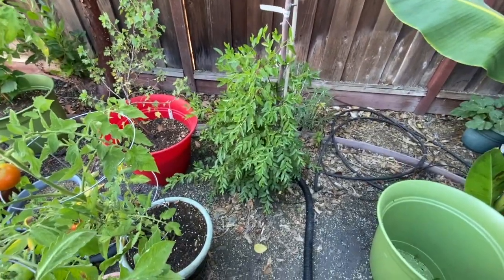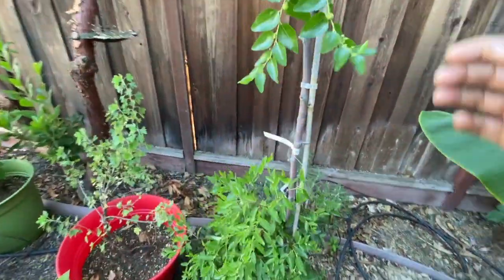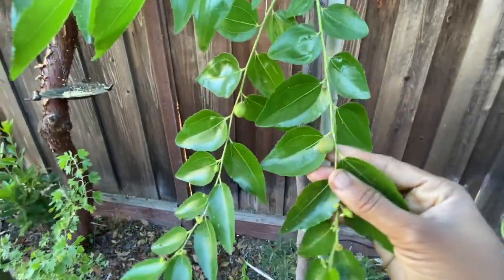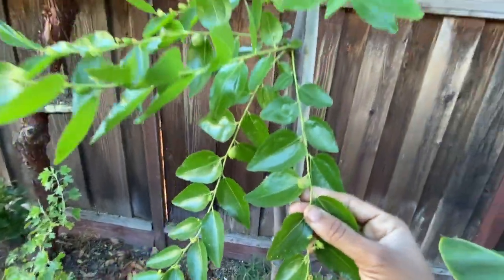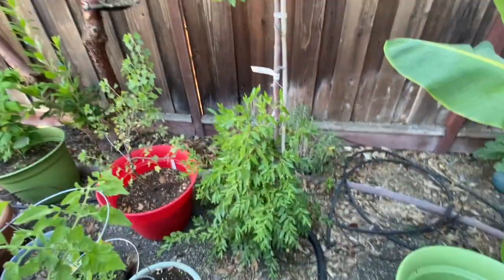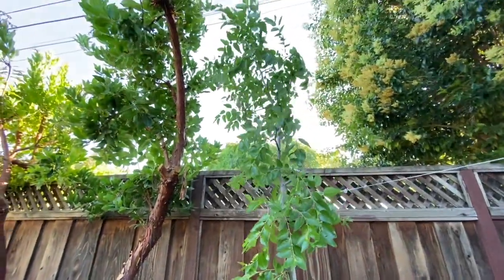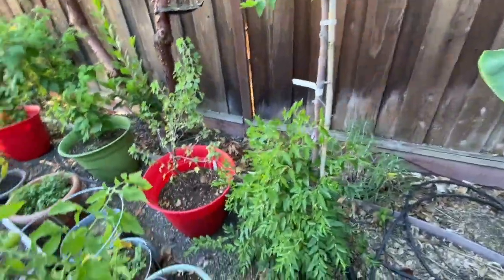Here's the jujube tree that we threw in this corner like a couple of years ago. We did get a few fruits last year, and I'm actually expecting to see a lot more fruits this year. It's actually a really cool one to grow. It's kind of not so bushy. It's thin and tall, so it doesn't hog too much space.